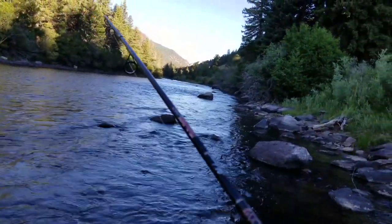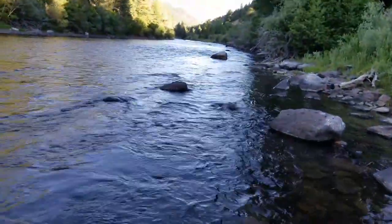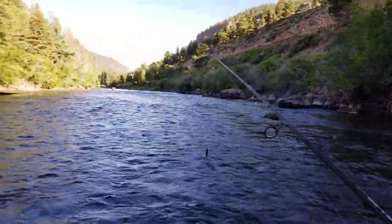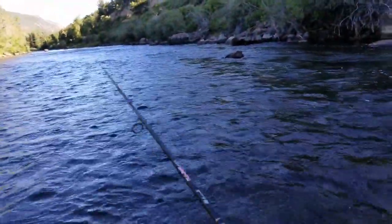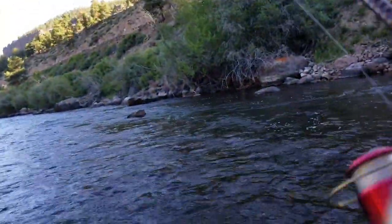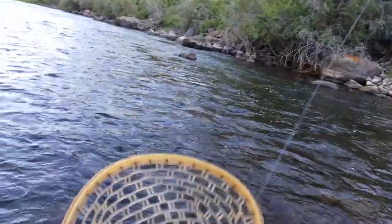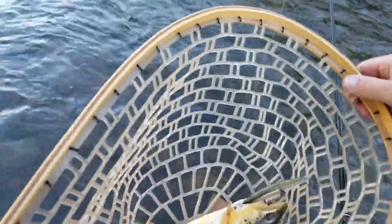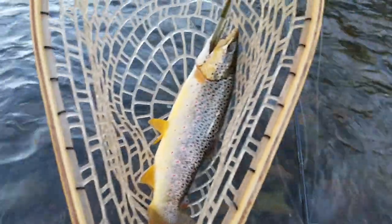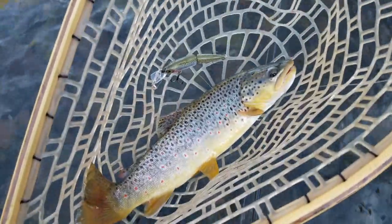Oh, there was a fish right there. My lure got stuck. I don't know if you could see him swirl up, but he was after it. Oh, there we go. That's a good one. Right when I hit the water, too. There we go. Nice. Sweet. Alright, first fish finally netted. Feels good. Alright, let's get him off and back in the water. Alright, he's out of there.